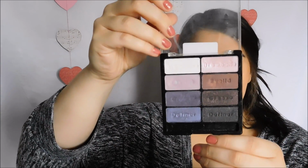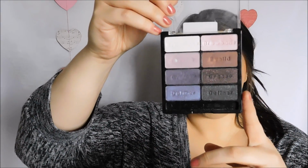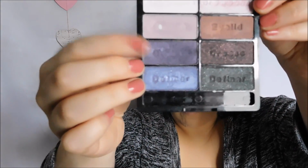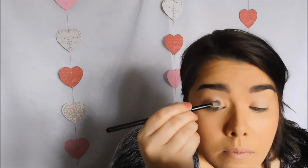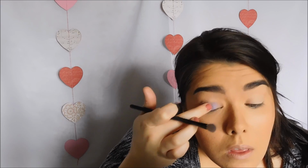So I'm going to use the Wet n Wild Color Icon palette in Petal Pusher. And I'm gonna start off with this dark purple right here. I'm just gonna pop that all over the lid. Sometimes nothing works better than your finger.